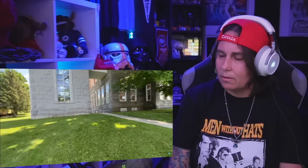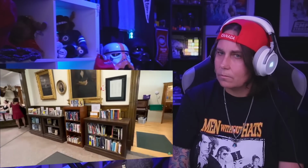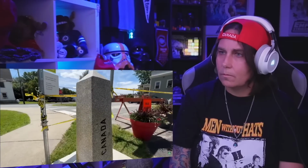Okay, so here we go. We're going to take you inside the library through the front door. You definitely have to have reservations. They didn't have time for a full tour, but they did let us have a peek, and we want to thank everybody there. Right now, it's only open to members of the library unless you have an appointment. But here is the line that goes through the library. Super duper cool. You're definitely going to want to check that one out.